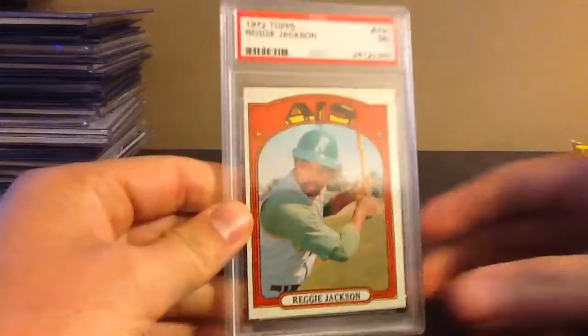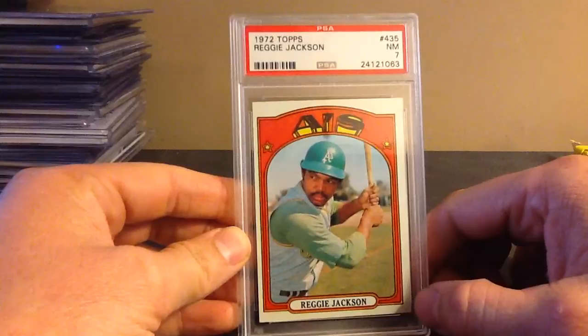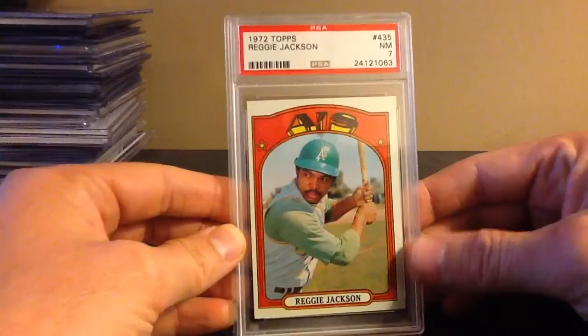Oh, we got some vintage here. Oh, that's cool. 72 Topps, Reggie Jackson, PSA 7. Love the design on this, these Topps. And it's got the new hologram, so it was just slabbed. Well, it could have been sent off to put into the reholder, like put into the new slab, but could have been graded recently. Off-centering. A nice looking card.